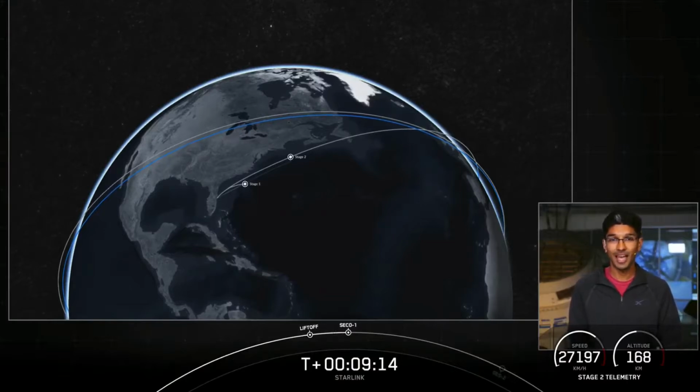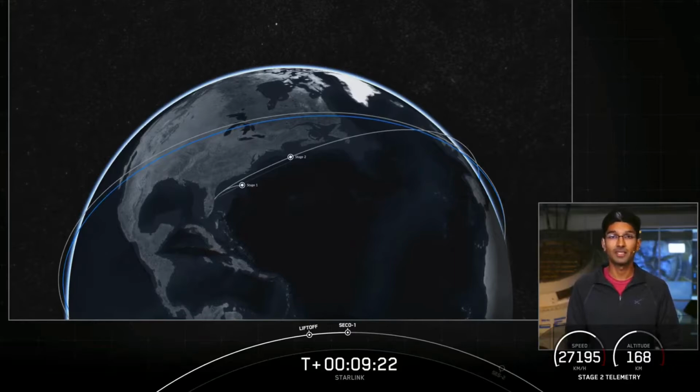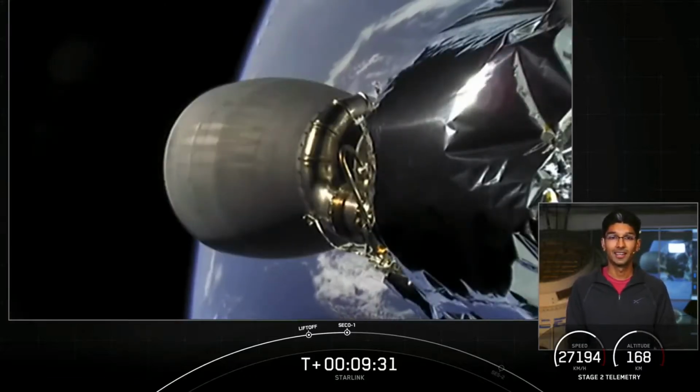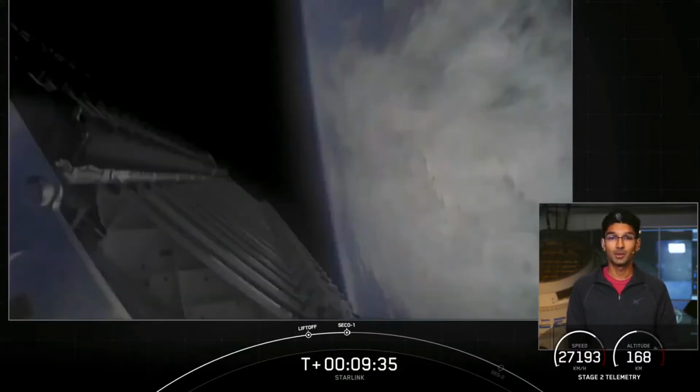So from here, we do have a coast phase followed up by the second burn of our second stage engine. These additional burns allow us to modify the orbits of the payload more efficiently than if we were to launch directly into our final orbit. That's just one of those quirks of orbital mechanics. And today, our second stage will coast for 35 minutes until we reach apogee, which is the highest point of the orbit.